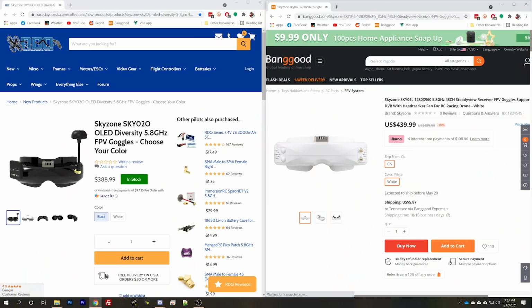So we'll move to Skyzone, who's got some new goggles out. 2 different sets of goggles we'll look at, the Sky02O and the Sky04L. So we've got some LCOS goggles, and we've got some OLED goggles. You could take your pick: a high-resolution goggle with an LCOS display or a pretty low-resolution goggle with an OLED display. The OLED one is way cheaper too.